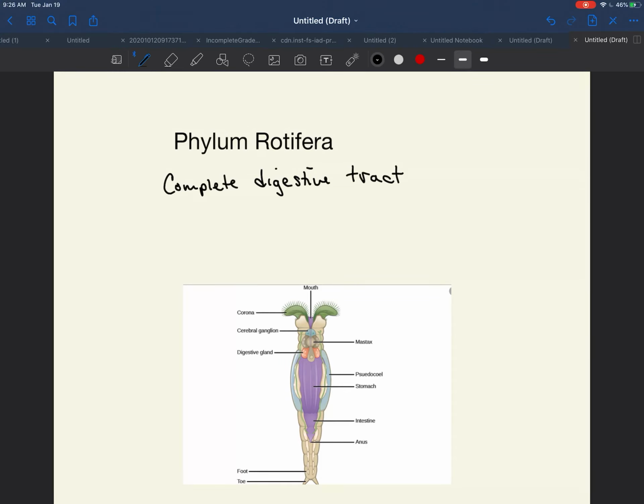Okay. The other thing that is interesting is this structure right here, which is called a pseudocoel. So a coel is a body cavity, and we have a body cavity in which our digestive system sits, and so do these guys, but it is not completely lined with mesoderm, so it is actually said to be a pseudocoelom, a pseudocoel. So this is called a pseudocoelomate.